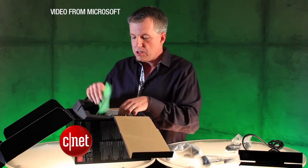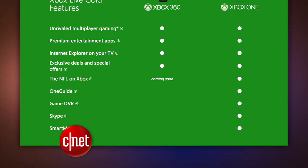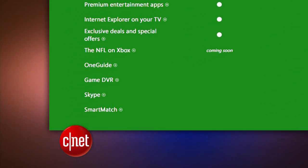But some people are not too pleased with how the Xbox One will require an Xbox Live subscription to access several of its new features. Microsoft always required Xbox Live to play online with others and to access apps like Netflix, but the new system also requires Live for recording and sharing gameplay footage, making Skype video calls, using the One Guide to recommend TV shows, and for Smart Match, which finds online opponents with similar skills.